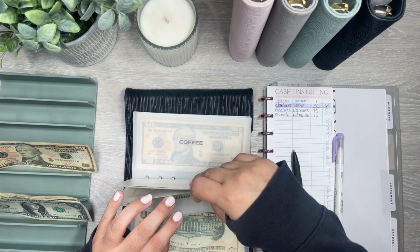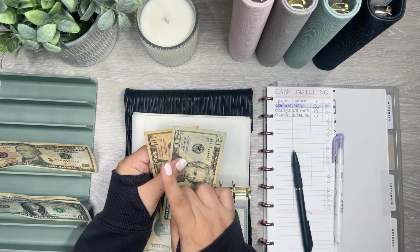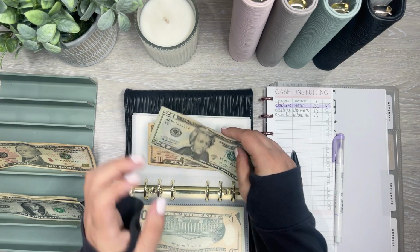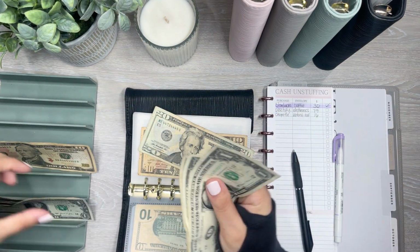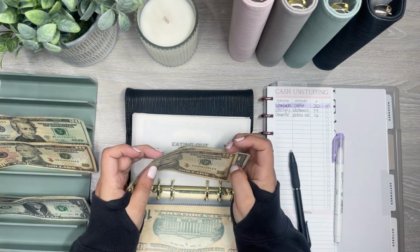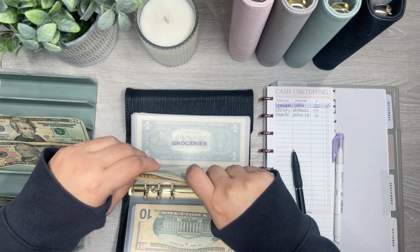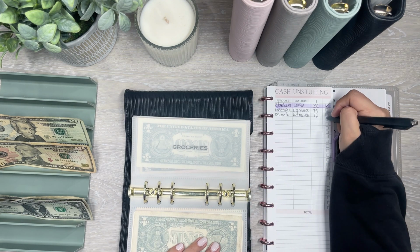All right, and then next I have eating out, which is here. I don't think I've gone to eat out. Well, I haven't spent any money aside from this. So I went to Chipotle, so I spent $16, so I can give myself back 4, 1, 2, 3, 4, and put this 20 over here. Okay, so I'm left with $14 from my $30 budget of eating out for the week. This will go back in here. All right, so that one's done.